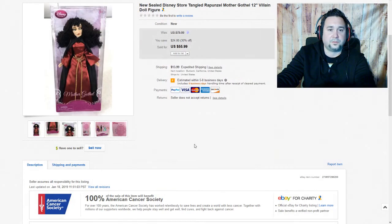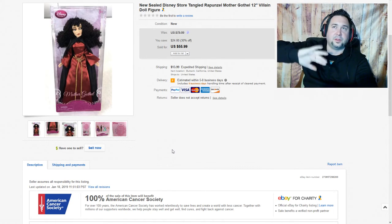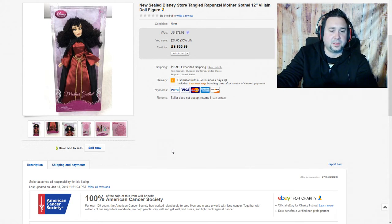This was a harder doll to find. This was from some years ago. Sold for $55.99 with $13.99 shipping. This shipped in a medium flat rate box, the longer kind. What I did is I wrapped it in bubble wrap, and then I put extra cardboard on both sides so that it wouldn't get smashed. I really take pride in shipping, and you can see that in our feedback. And also on my personal page, the feedback, I really take shipping very seriously.